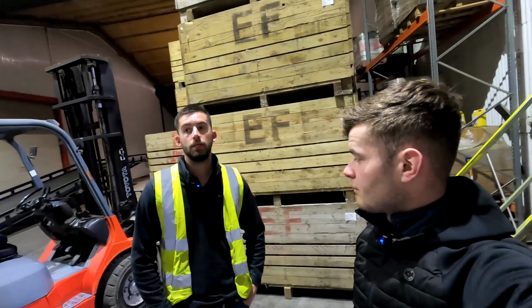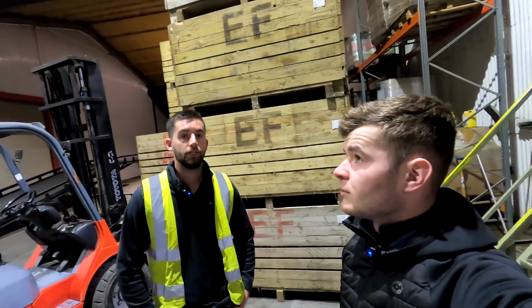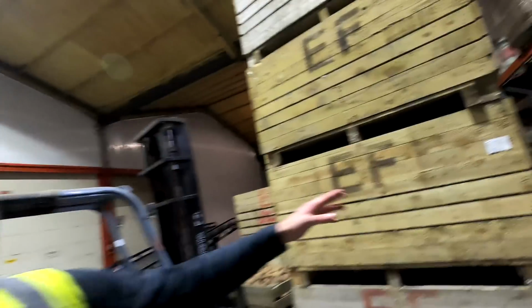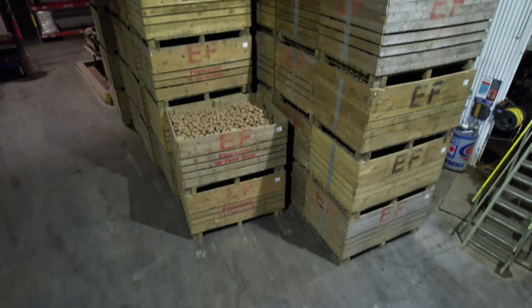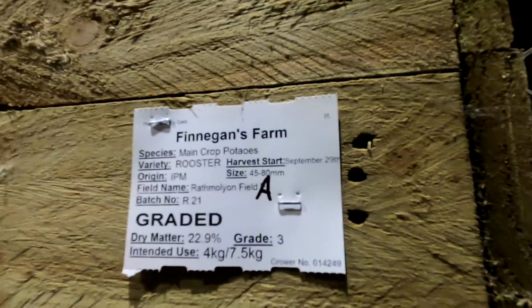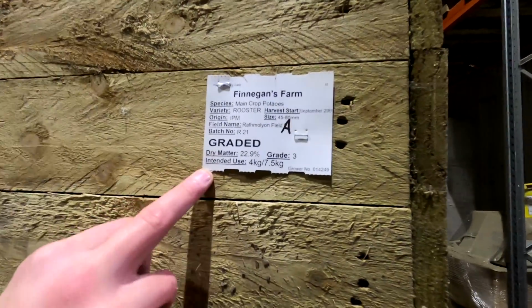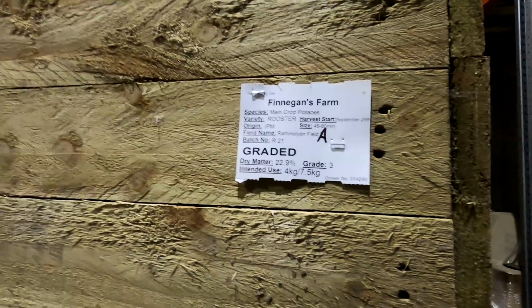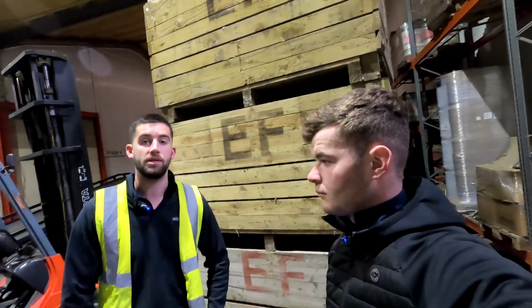We're washing roughly about 200 tonne of potatoes a week, all going to stores nationwide. The process starts with the graded potatoes coming into the pack house in our wooden boxes, 1.1 tonne boxes. You can see on each box has its own label. This is our plant traceability label. It includes the origin of our seed, field name, batch numbers, our dry matters, and then the grade that we're giving each potato as it comes into the pack house.